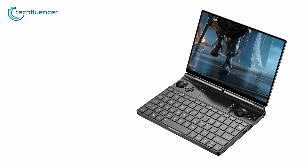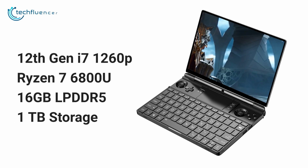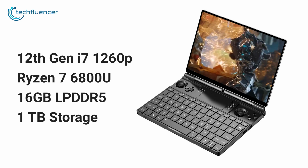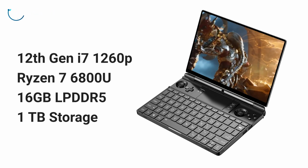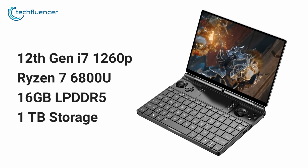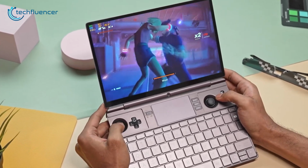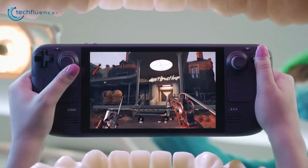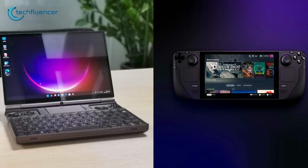Win Max 2, however, has 2 CPU options. You can either get it with the 12th Gen i7 1260P or a Ryzen 7 6800U chip. Other than that, it has 16 gigabytes of LPDDR5 memory and 1 terabyte of internal storage. So comparatively, Win Max 2 has powerful CPU options, while the Steam Deck packs a capable GPU for gaming. You also get more storage in the Steam Deck, while the memory stays the same for both.